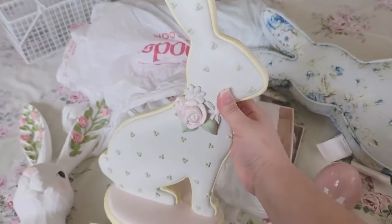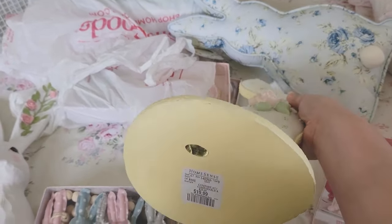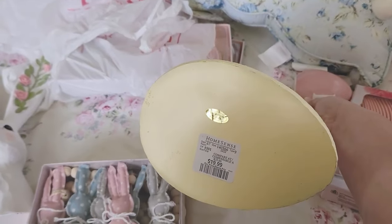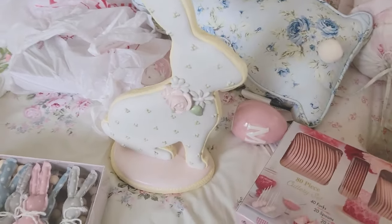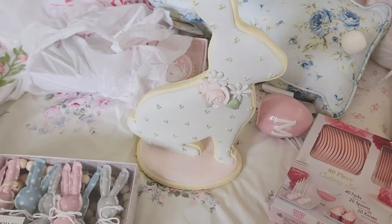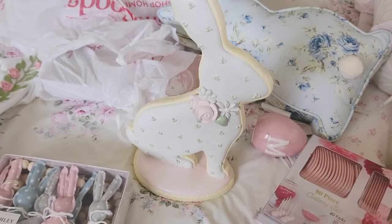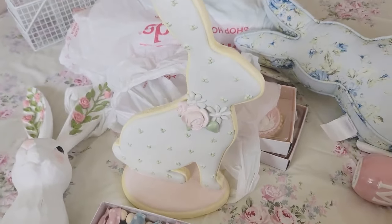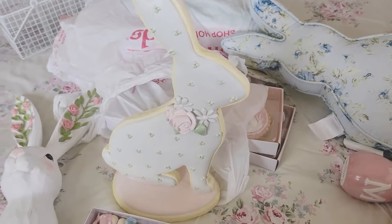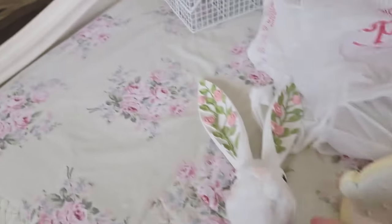Then I got this really cute bunny sugar cookie decor, tabletop decor. And this was from HomeSense. However, I did purchase it off of Mercari, because they did come out last year, so I purchased it off of there. And it does have a matching little bunny. I'm gonna keep a lookout for the other bunny. Hopefully I can find him for a better price, and I'll just decorate with them again next year.